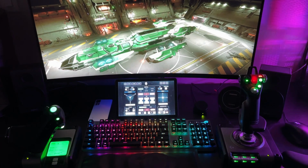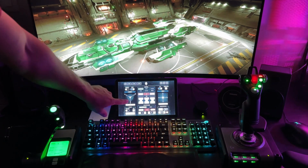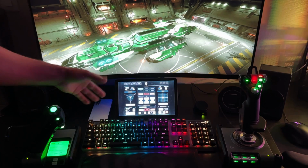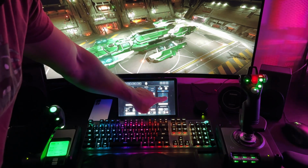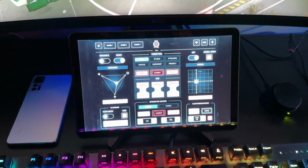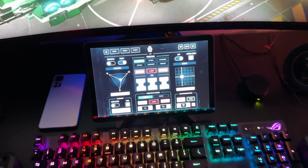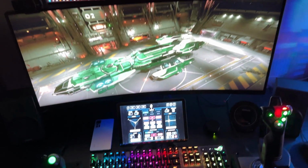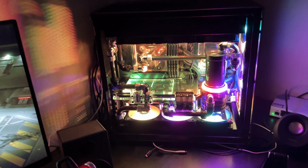Now, I think one fantastic use of this tablet is Game Glass for Star Citizen. It's one of the main space games that I actually play, and this app is free, and you can pay for some additional features as well. But you can adjust your shields here, adjust your power settings, like going from thrusters to shields to weapons, stuff like that. It's fantastic for Game Glass. I definitely am going to be using this as my primary tablet for Game Glass and Star Citizen.